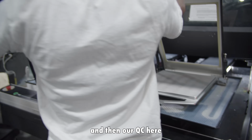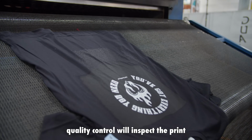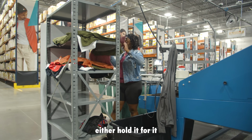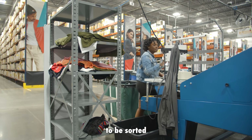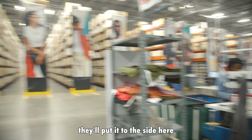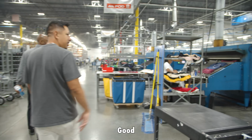And then our QC here, quality control, will inspect the print that has been cured, and then they will either fold it for it to be sorted for either single or multis, or they'll put it to the side here for a secondary print. That's a maintenance cage area over there.